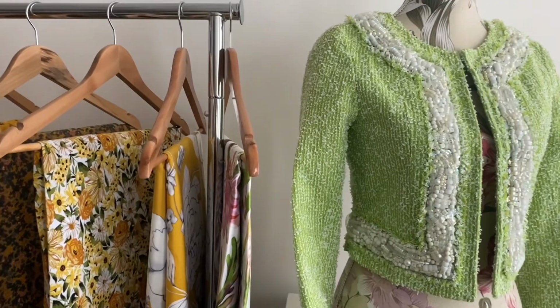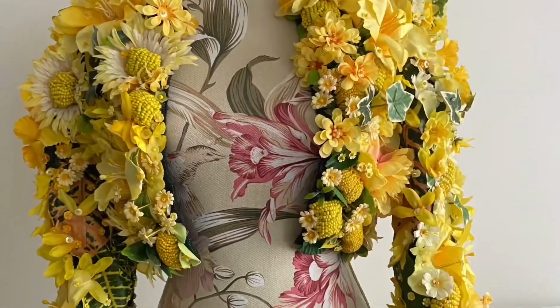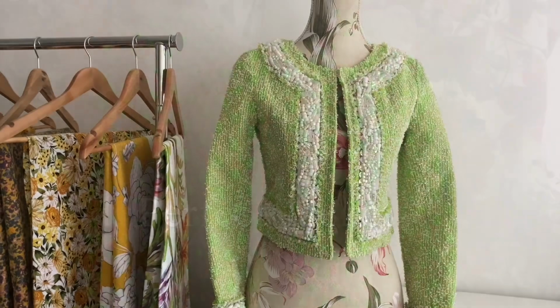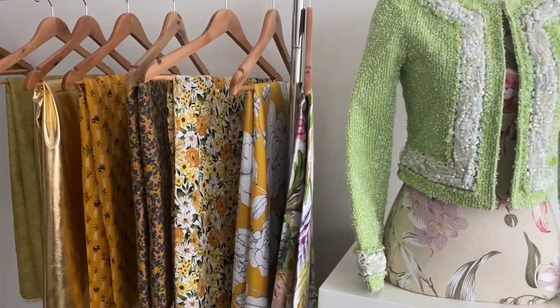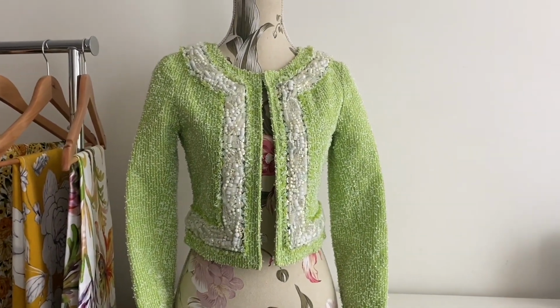It's another yellow one. It's been a while, months since the last yellow one. Perfect jacket. So yeah, I just wanted to be the sunshine or the star at the top of the tree when I was buying these bright fabrics. So a lot of them are, so the jacket of the day is this.